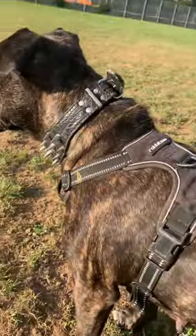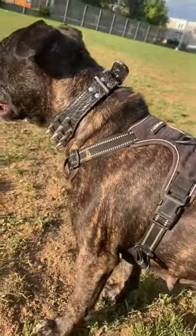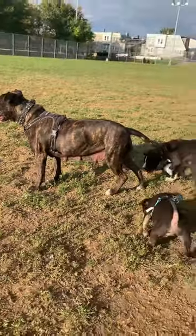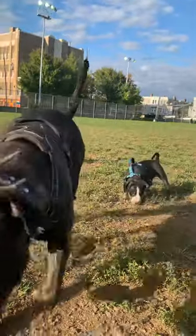Look at Matt protecting us. Instant protector. Instantly went into guarding and protecting. Coming close right back to me, make sure I'm good. Right in between my legs. Get ready. Oh, yeah, Matt.